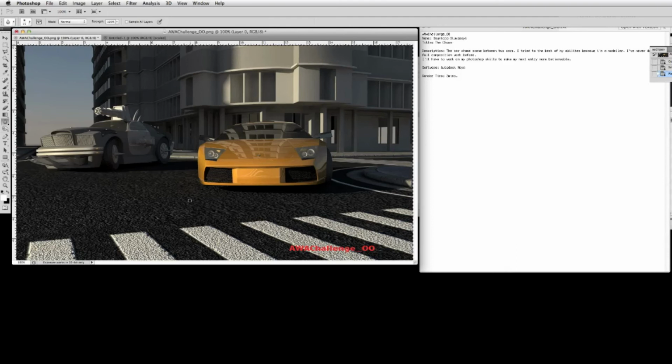It's going to give you some good realistic fill light and also some nice reflections that will help show off the good modeling work that you've done.